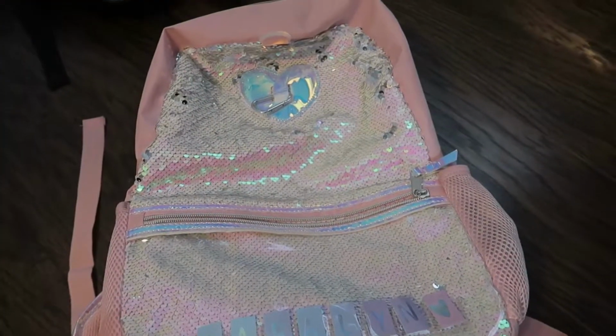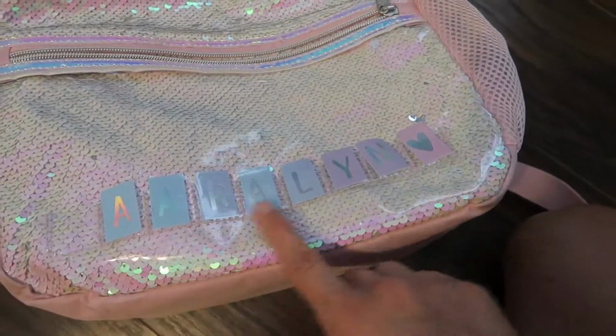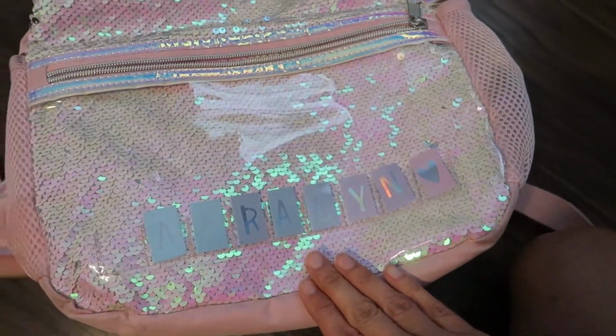But today I just want to share with you guys some of the things that I bought. This will be a really quick video to make these outings a lot easier for myself and for my kids. So I did get my kids some backpacks. This one's cute because it has my daughter's name in it. It comes with all the little letters and you can put their name inside of it.